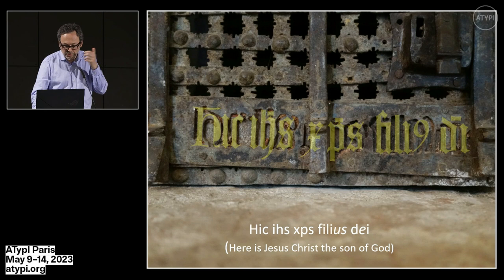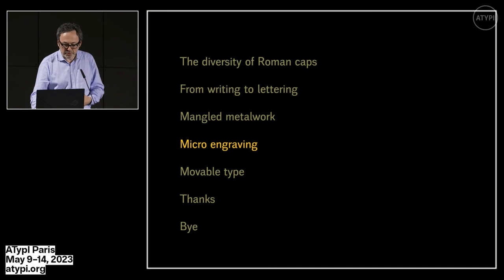So these are artisans struggling with unusual work in their usual medium and coming up with opposite solutions, letters and counters, and both with their own problems.